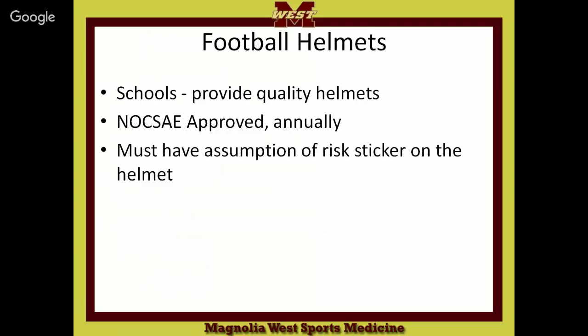Football helmets. Gotta have a football helmet, right? And if you're gonna get a football helmet, no, actually it's not small. It's actually just about perfect.